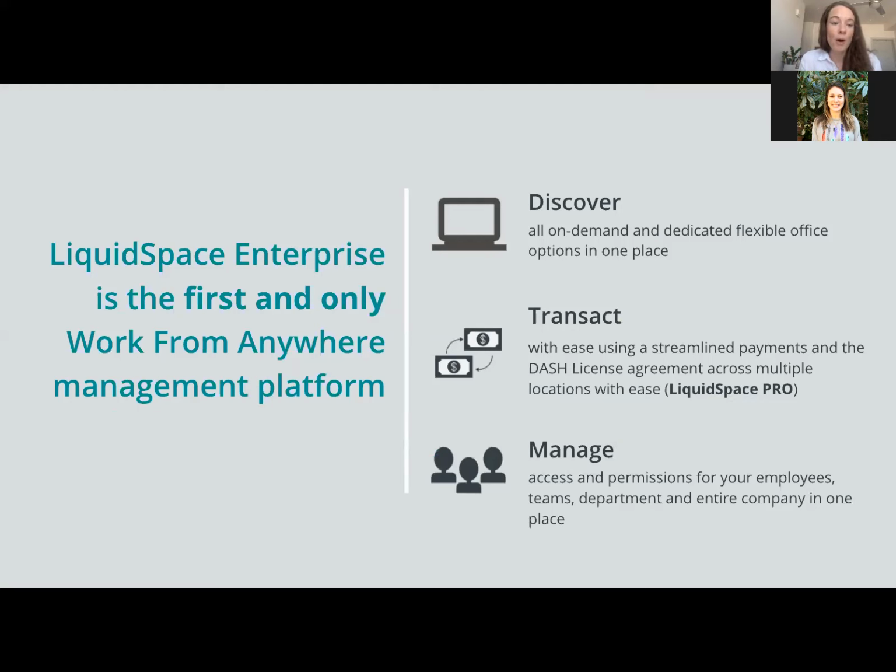LiquidSpace Pro is a component of our LiquidSpace Enterprise offering, and it was developed based on direct feedback from our enterprise clients. They told us that they typically work with the larger brands for their flexible office needs because they know that these brands have high quality space standards and for the ease of transaction.